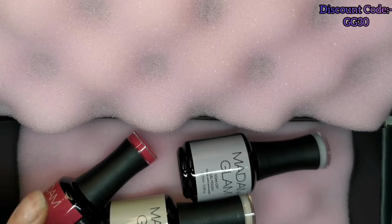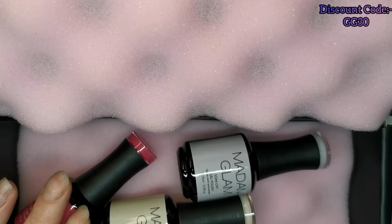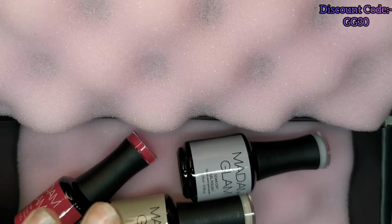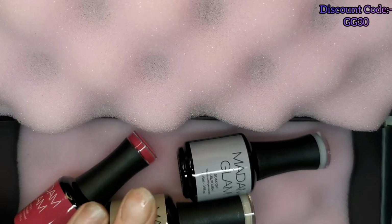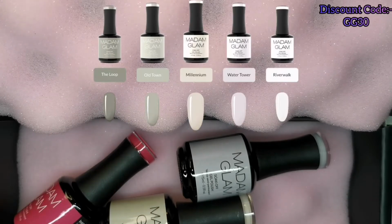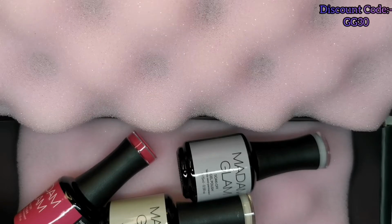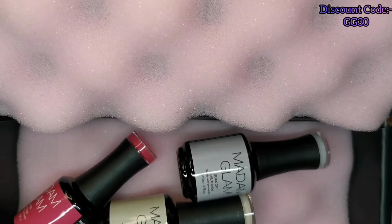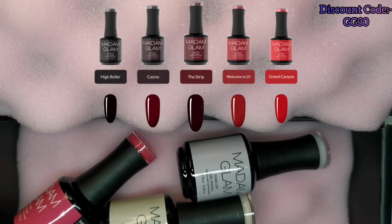So the first mini collection is called Glamour, and that is made up of, Madam Glam say, five white shades. I would actually call them greenish, grey and white. What I'll do is, guys, I'll pop a picture on the screen showing you the collections as I'm telling you about them, then you can take a look at them. The second mini collection is called Fame, which is made up of five different shades of pink. And then the third mini collection is called Power, and that's made up of five different shades of red.